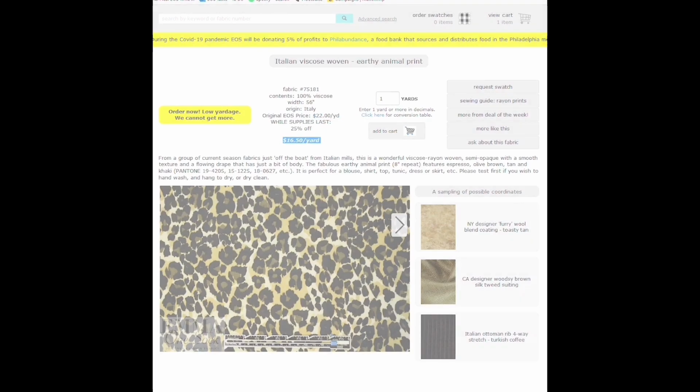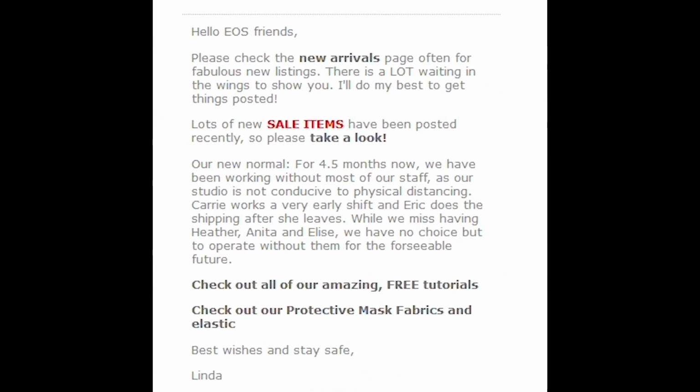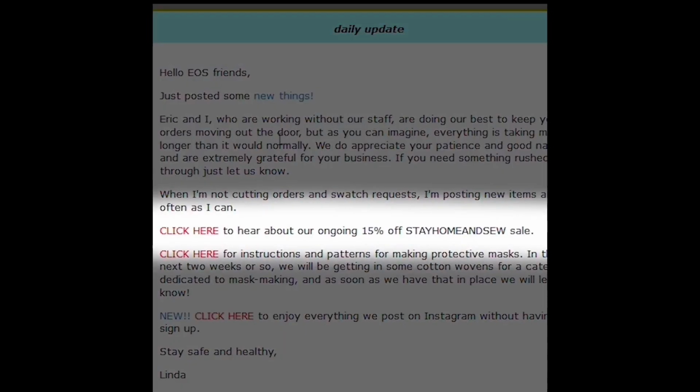One last tip for always finding the best deals at Emma One Sock is to check the daily update in the sidebar menu. Here you'll find lots of updates and information along with the latest sale codes.